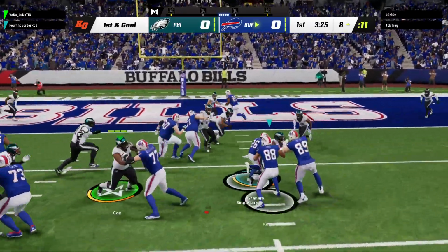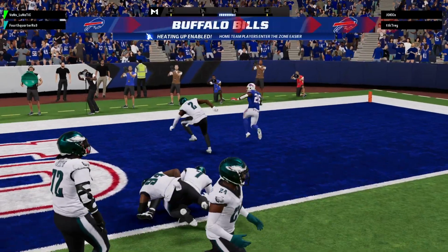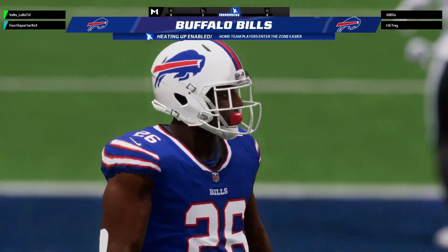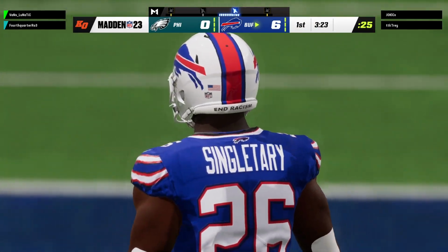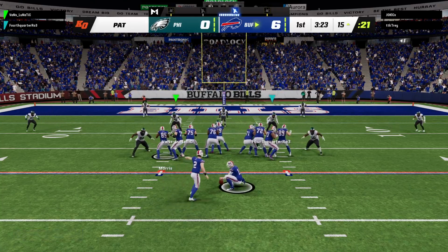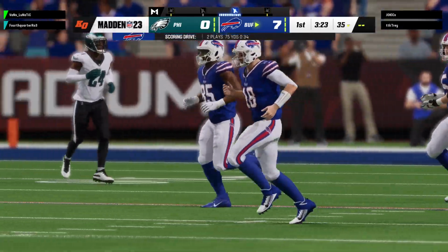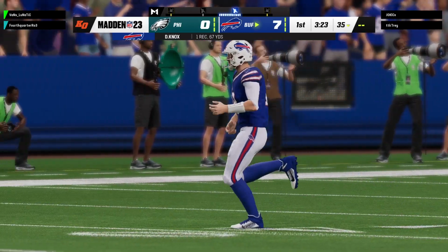They run here with Singletary. And he fights his way into the end zone for a Bills touchdown. Devin Singletary, an 8-yard touchdown run. And the Bills need just 2 plays on their opening drive to take the early lead. Extra point by Bass, up and good. And it's now a 7-0 game.